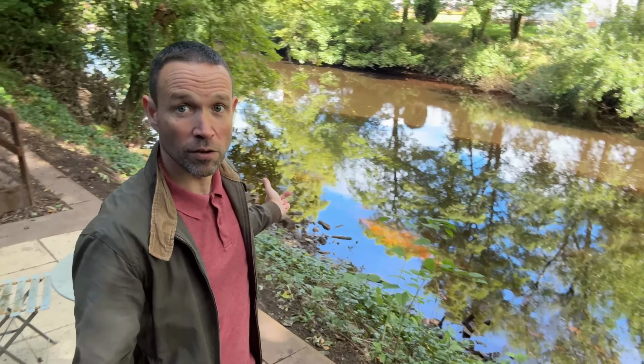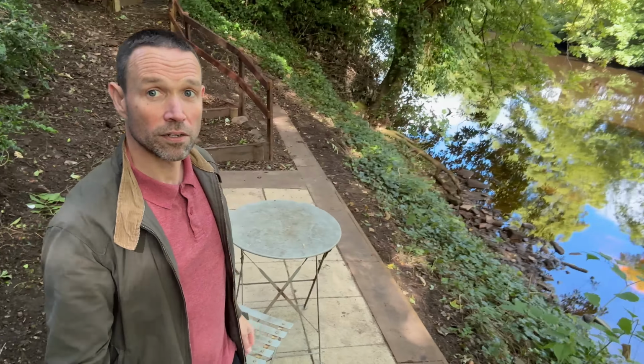As you can see, we've got the river here, but this property that I'm looking at today is a house that's up on Boroughgate, so it's on the main street, but it has its own slice of Eden as well. Look at this. So you come through the garden, down this incredible set of steps, and then you're right here. You're right on the Eden. So you've got fishing rights that come along with the property. Absolutely must have a barbecue down here. It's magical. I think it's the only way to describe it down here.